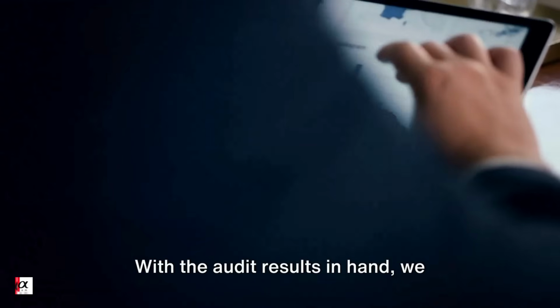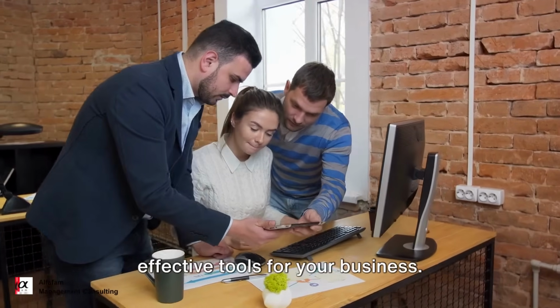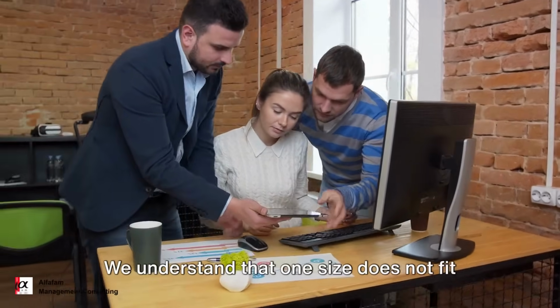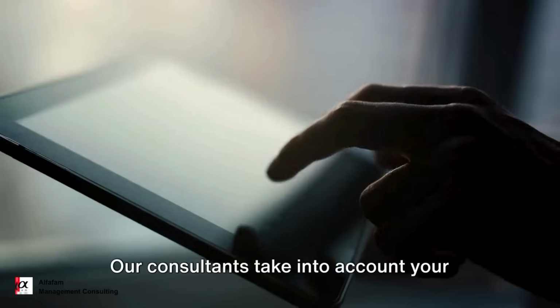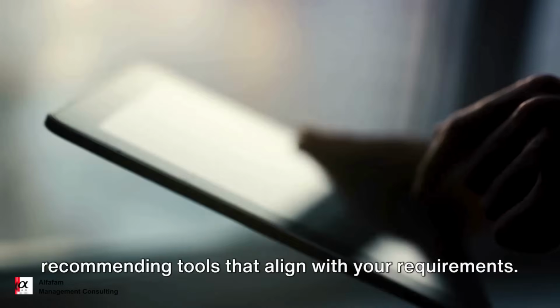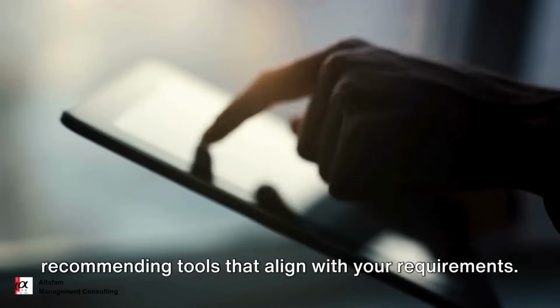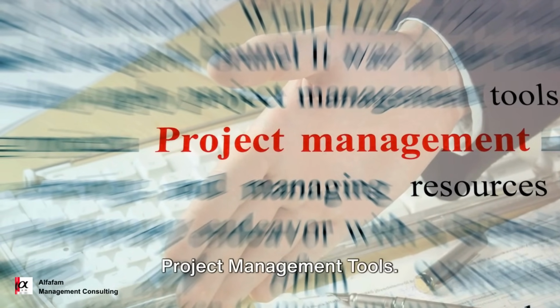Next, we move to Step 2. Identifying the right tools. With the audit results in hand, we collaborate with you to pinpoint the most effective tools for your business. We understand that one size does not fit all. Customization is key. Our consultants take into account your unique business needs and goals, recommending tools that align with your requirements.